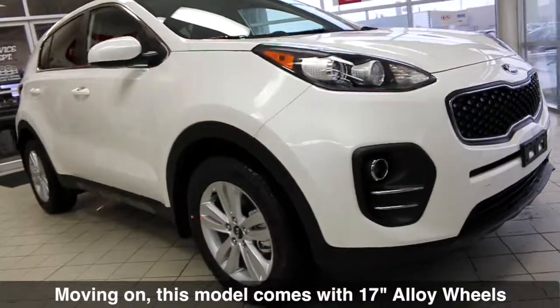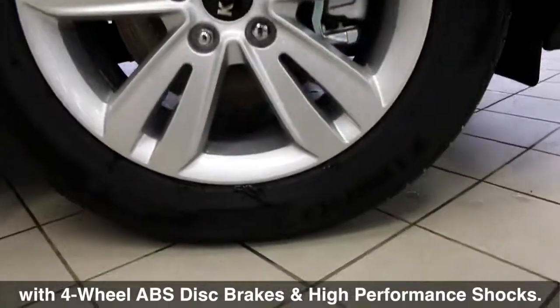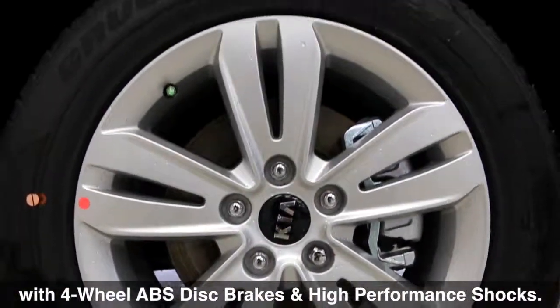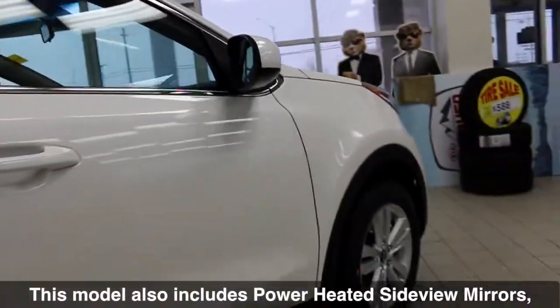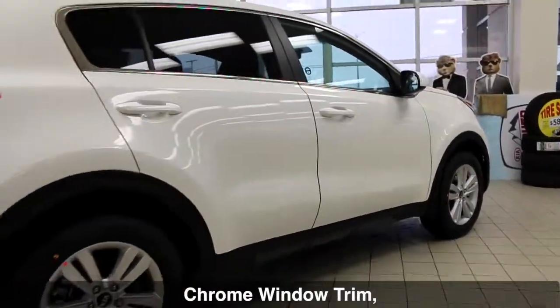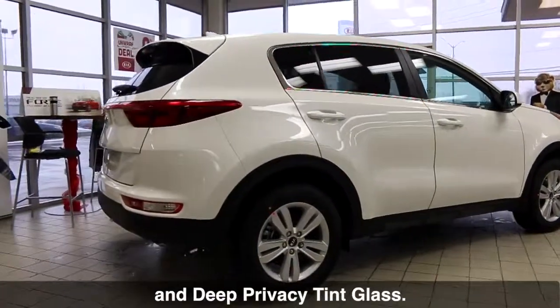Moving on, this model comes with 17-inch alloy wheels with 4-wheel ABS disc brakes and high-performance shocks. This model also includes power-heated side view mirrors, chrome window trim, and deep privacy tint glass.